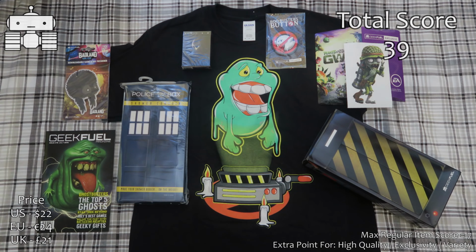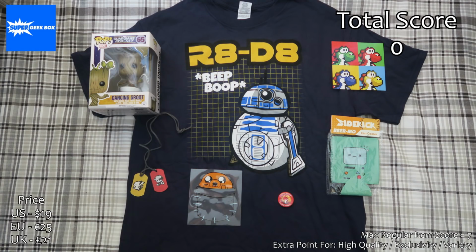Now we move on to Super Geek Box, and they didn't quite do as well as last month in terms of the things that were in here. There were a few more items that were, I would say, more novel things, like the sticker and the iron-on transfer, things like that. And those are the sort of things that you're not going to get a huge amount of points for in my scoring system.